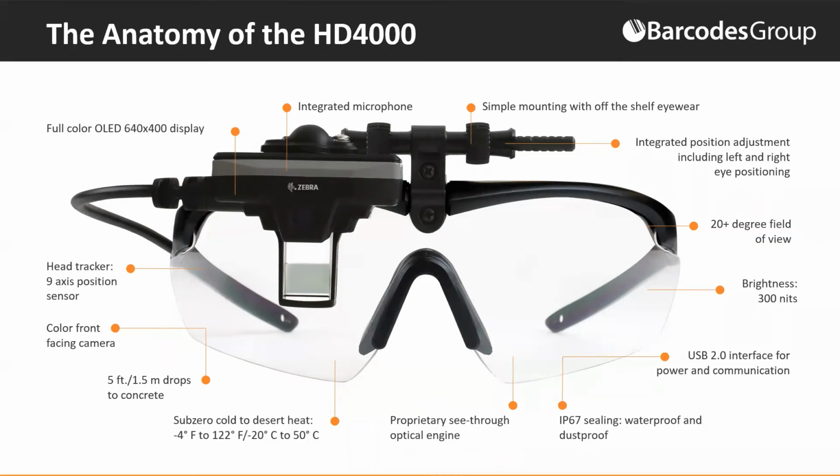A couple of the other key features here: we do have a head tracker, a 9-axis sensor. Applications can use that accelerometer and tracker for various things, and I'll show you in a second some of the FulfillmentEdge workflows where we're leveraging that head tracker. And then it also has a forward-facing camera, that's the circle here. You don't have to order it with a camera. There are many environments that would not allow that camera to be there, so you can order the HD4000 with or without a camera.